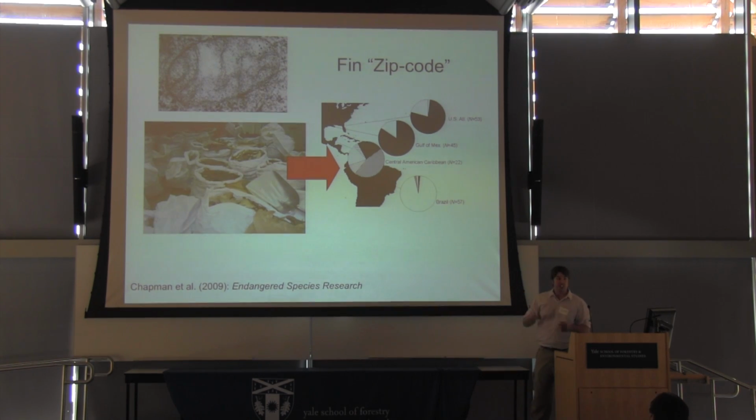So all we have to do is sequence that region of the mitochondrial DNA in a fin, and then we have this database available. We can trace the fin back to where it came from because of this homing ability of females. We did this with about 60 scalloped hammerhead fins from Hong Kong, and we were able to trace 25% of them back to the Western Atlantic, which is arguably the place where hammerheads are in the most trouble.